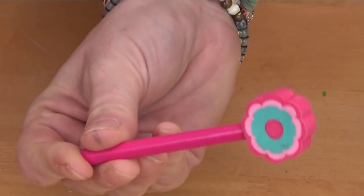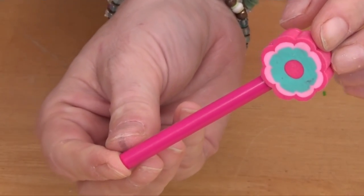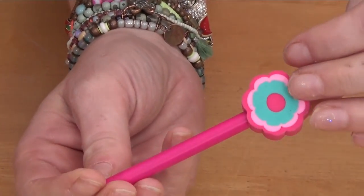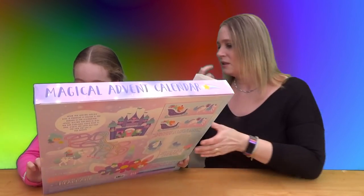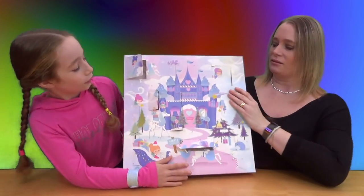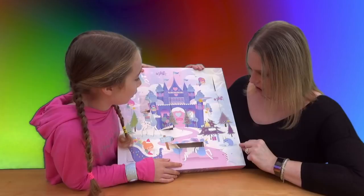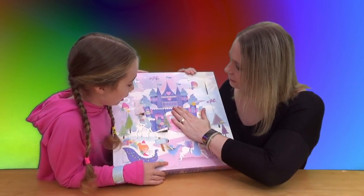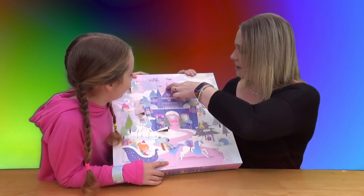13. So here's what we got out of 12. Are you looking for 13? It's quite a nice little pencil, actually. Turn it around this way so everyone at home can see. 13. Unlucky for some. There's 14. There it is there. It's hiding.